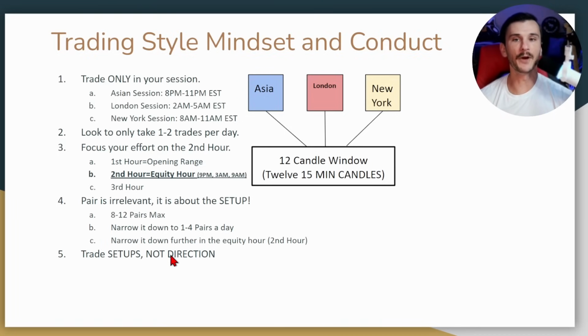Okay, so number 5, trading setups and not direction. Huge difference, all right? Trying to guess a direction and then trying to trade a setup. This concept used to frustrate me to no end because I didn't understand what it meant. A trading setup is something that occurs consistently over and over again from a certain area of the chart within the week, within the day, within the month, whatever it may be. And because those things are happening, you have a setup.